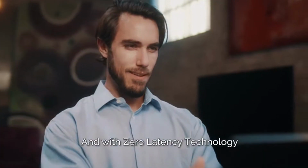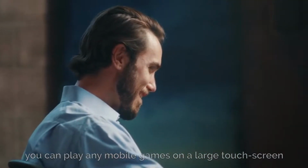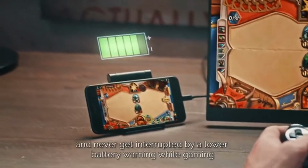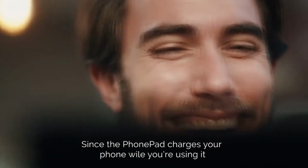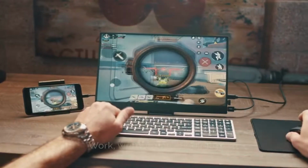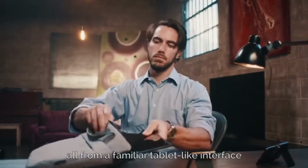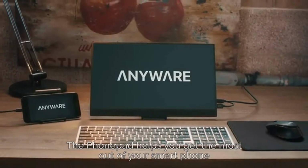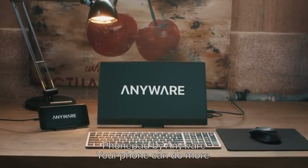And with zero latency technology, you can play any mobile games on a large touchscreen and get a leg up over the competition. And never get interrupted by a low battery warning while gaming, since the PhonePAD charges your phone while you're using it. Work, write, create, and play all from a familiar tablet-like interface. The PhonePAD helps you get the most out of your smartphone. PhonePAD by Anywhere. Your phone can do more.